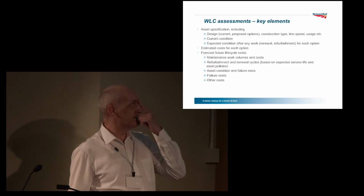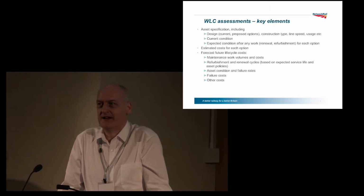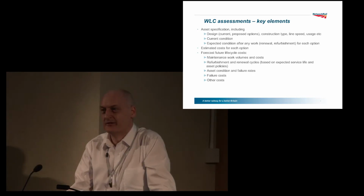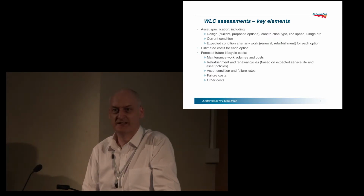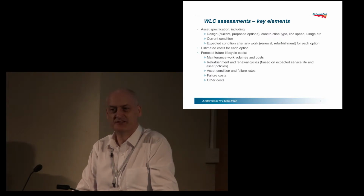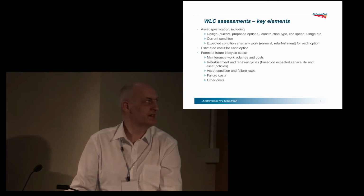So the key elements, asset specification is probably the most important. So what is the asset doing? And that's more than just the design, it's where it's working. What line speed is it working at? What are the performance targets for it? So performance targets may even depend on where it's working. So you might have, I expect, extremely high performance on a high criticality junction. Might be prepared to accept a few more failures somewhere in the north of Scotland, say.